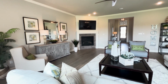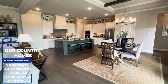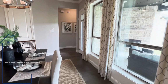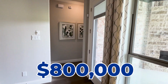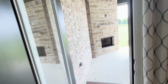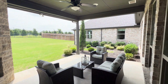Now for the details of this home. This home has 3,714 square feet. There are 4 bedrooms, 3.5 baths. Don't forget you have that flex space, that game room, and there's a 3-car garage. Now this home, if you choose one similar to this, starts at $800,000. Now that's before you go to the design center to do any upgrades or options, which I don't know what you might do because this home is so perfect the way it is. And your student will attend Northwest Independent School District.